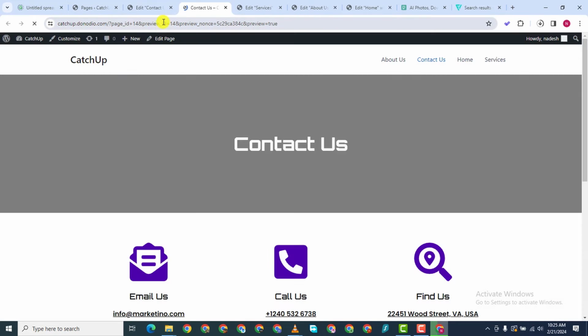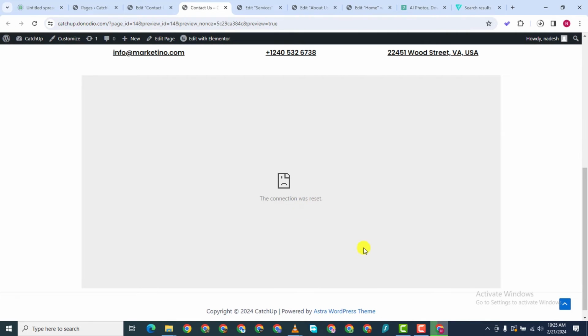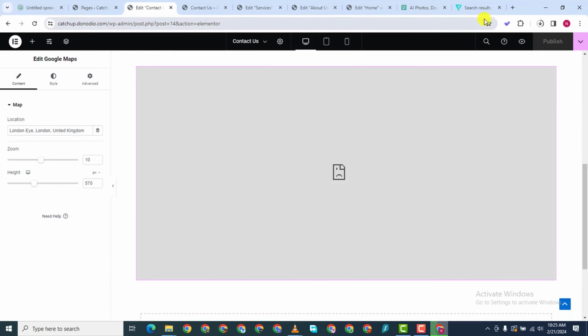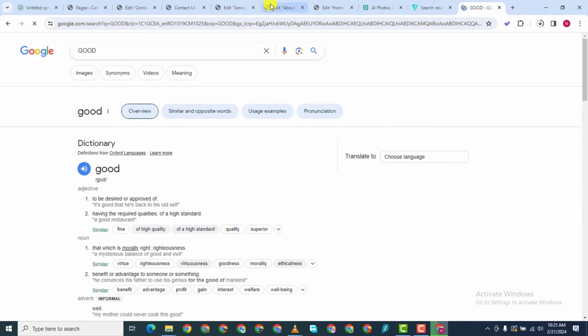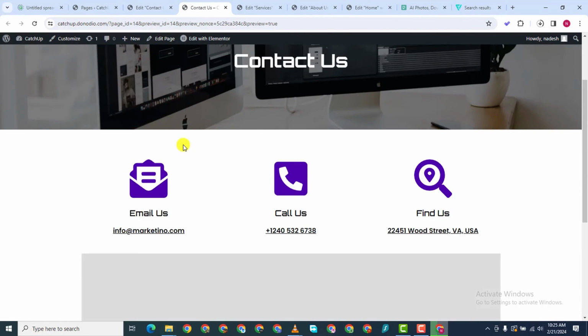And then let's go ahead and preview this. I don't know why it's not showing. The connection was reset. All things being equal, it should be showing. It should be displaying there. Connection was reset. My internet connection is all good. I don't know why. But all things being equal, it should be showing a map here.